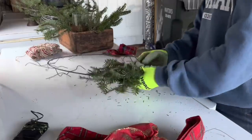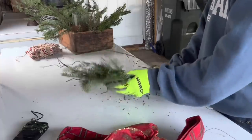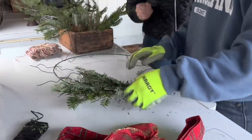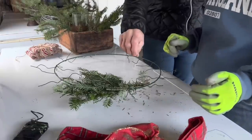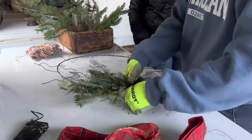Together with you. Is this good, Mom? Like this much in each thing? Well, you know what? I'm not an expert, but yeah. You're more of an expert than me. You can just make it as thick as you want, but I think sometimes if you make them go up and the next one down, it makes it fuller, but it depends on what you like. Gotcha. Okay.